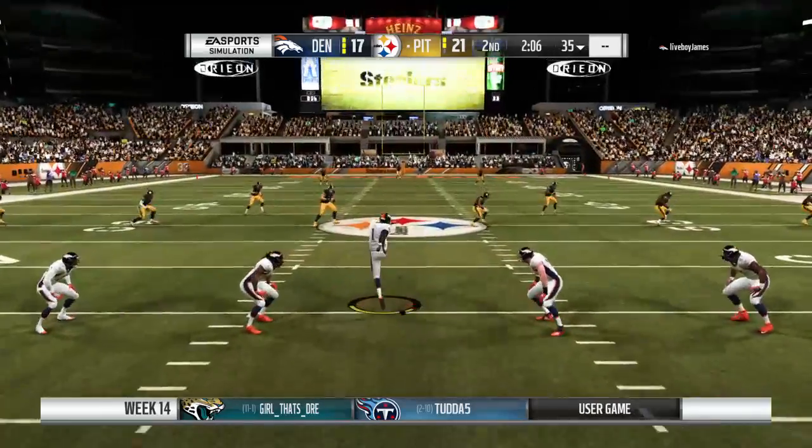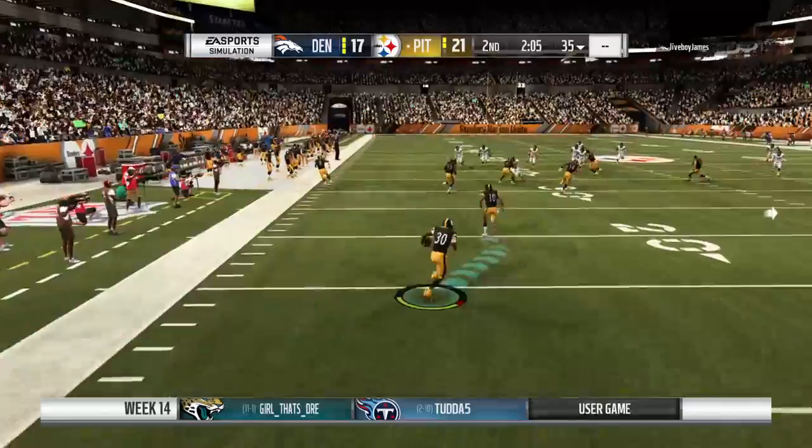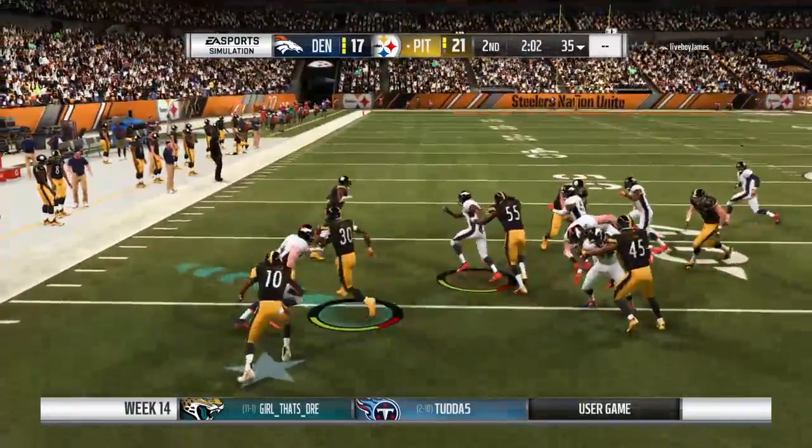But here's the other part. 13 plays, you don't force any mistakes, you don't take the ball away. Maybe that's the way they should look at it. This will be taken very short.